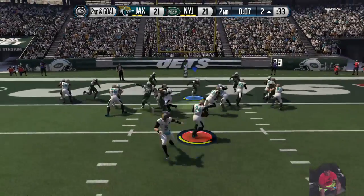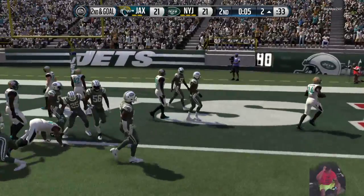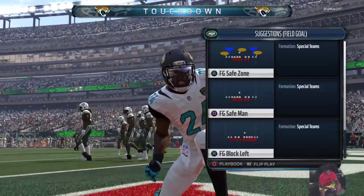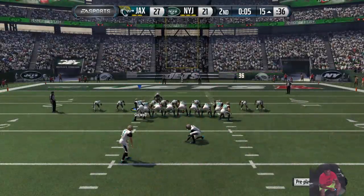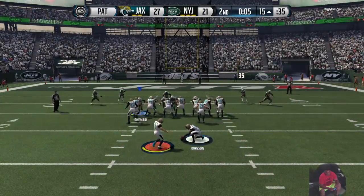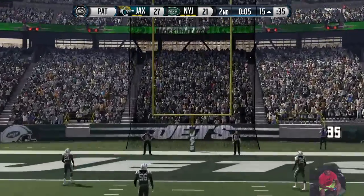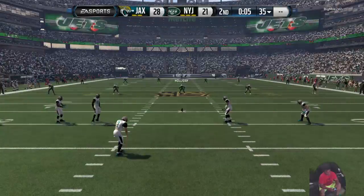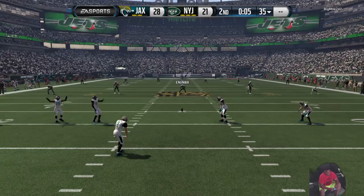Second and goal from the 2. Back over the line. Touchdown. A big touchdown right there. They're almost sure to take the lead to the locker room with that score. All touchdowns are big, man. They're all exciting. They all make you feel great. And right now, the offense, they are feeling great about what they did on that last drive.